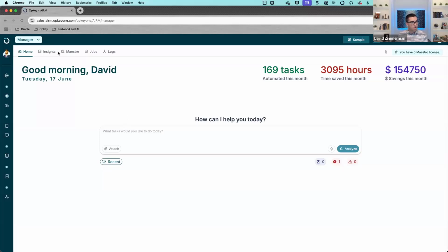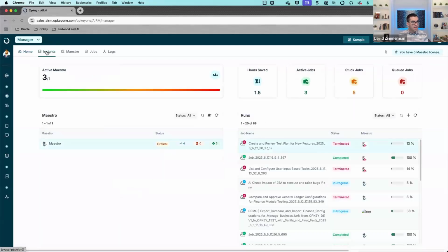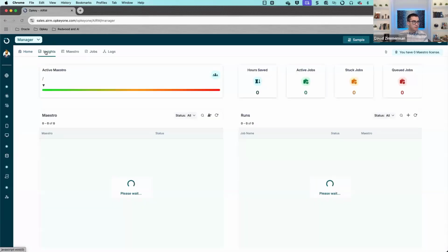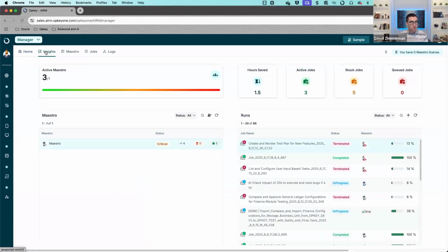Before we walk through a quick demonstration of that, you can get insights into what Maestro is doing. As you see here, even on the homepage, it tracks how much automation has been done and how many hours you've saved, as you think of the work Maestro is doing and the value it's bringing. If there are any jobs in the queue, this is where you can see the whole audit trail of what's been done, especially if you have teams and different folks doing different things. You can track all of that.